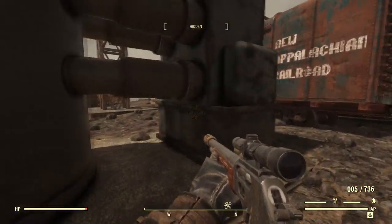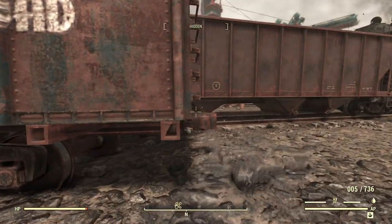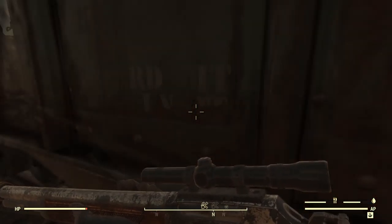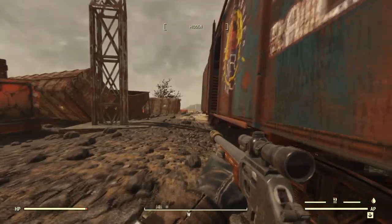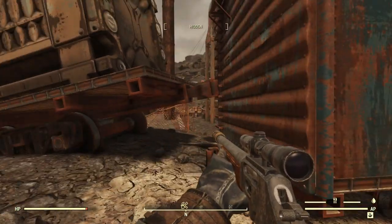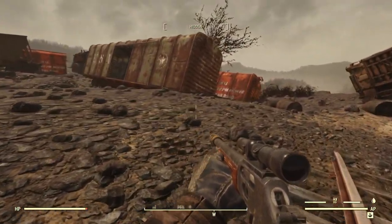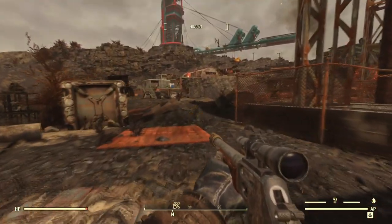Let's see if we can't find this mine over here. Get past these train cars. Can I go under? No, I'm already crouched. Ah, I can't fit through, doggone it. Look at this mess. A freaking mess, man. Alright. Oh, hey.